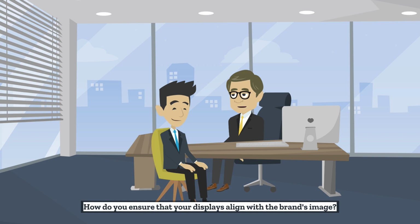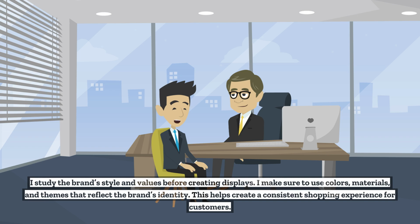How do you ensure that your displays align with the brand's image? I study the brand's style and values before creating displays. I make sure to use colors, materials, and themes that reflect the brand's identity. This helps create a consistent shopping experience for customers.